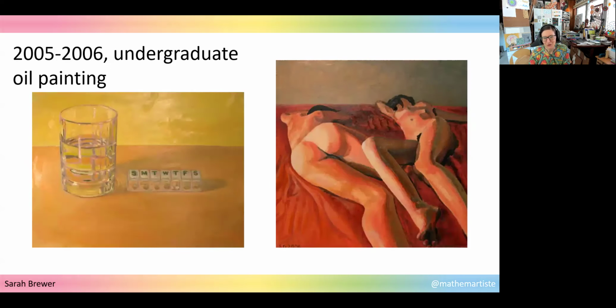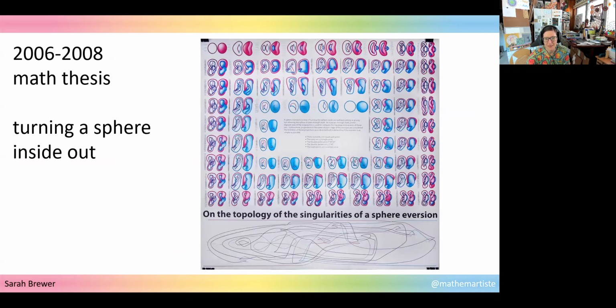I also studied oil painting in undergrad. Here's a still life and a figure study. I really love doing figure studies.